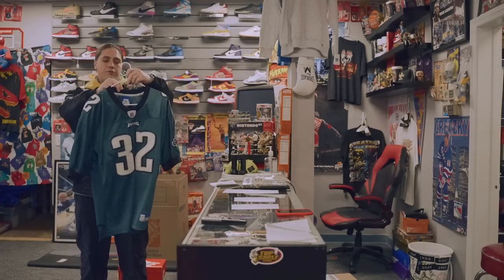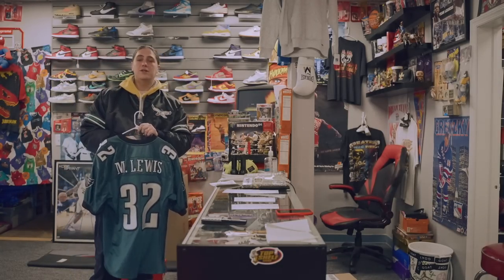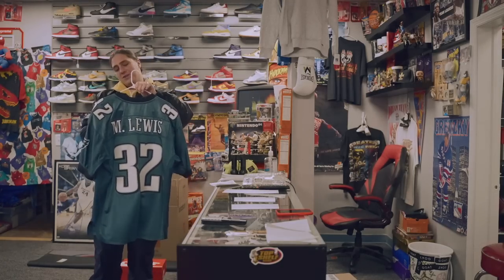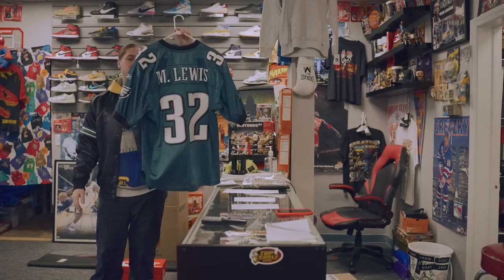We're gonna ship this out, and hopefully it's gonna get there before the Super Bowl, so we can wear it for the Super Bowl, and hopefully the Eagles win, because if they don't, the vibe in here might not be the best next week. Just kidding, it's just football, it is what it is. But yeah, this one's going out amongst other things, so let's see what else happens today.